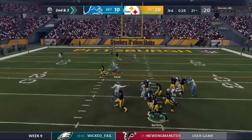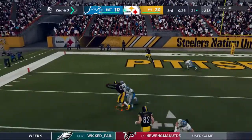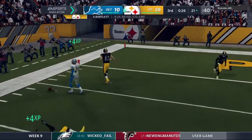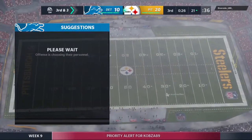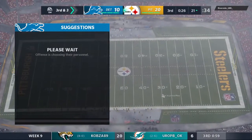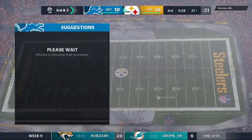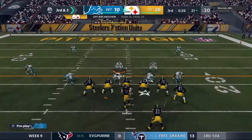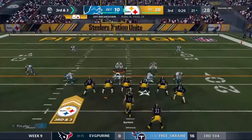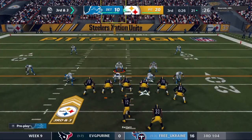To throw on 2nd down. Bartlett. Incomplete. From the snap, he certainly looked like he knew where he wanted to go with the ball, but surprise, that guy was covered. So that took his attention elsewhere to no avail. So the incomplete pass on the last play, and that leads us to a 3rd and 3.